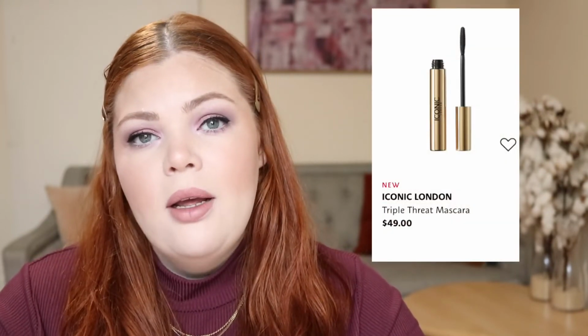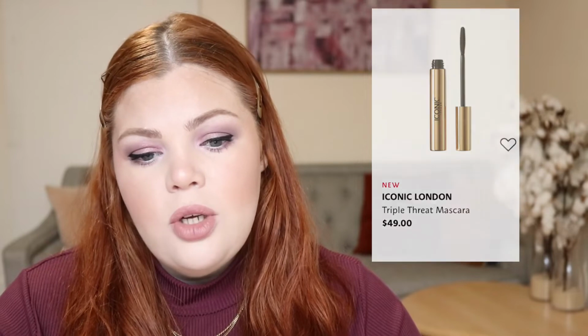Right, Sephora has a couple of things. We have the Marc Jacobs Highliner Eye Gel Crayon Eyeliner. This is a gold limited edition and it retails for $37. We have the Eye-Conic Multi-Finish Eyeshadow Palette for $75 as well, and that is also gold limited edition. I believe they are kind of like a set. From Eye-Conic London, we have the Triple Threat Mascara for $49.